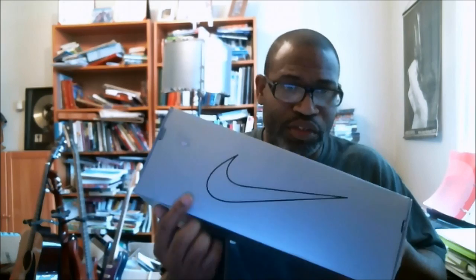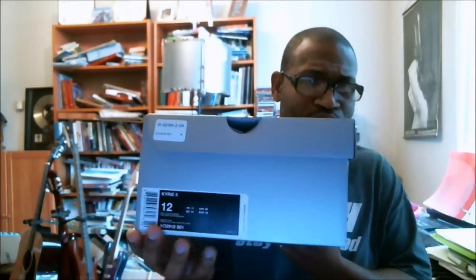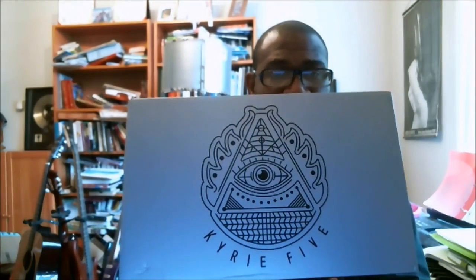You have an outline, basically a stencil, which is basically a tattoo of the swoosh. On the back, same thing. The Kyrie logo is outlined. On this side is blank. On the front, there's nothing there at all. And in the bottom of the box, you do have the logos. But on the top is where you find the most detail.